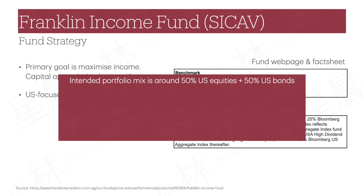From the benchmark information, we can gather some important information. Firstly, the intended portfolio mix of the fund looks to be around 50% US equities plus 50% US bonds. Given it is more common to see a 60-40 equity to bond allocation, this mix looks to be slightly more risk conservative. Understanding this also allows us to make more meaningful assessments when comparing with other funds.